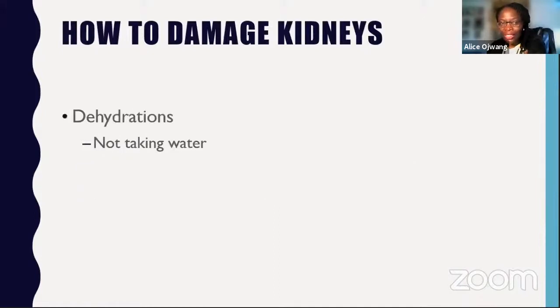So of course, the other way to damage your kidney is dehydration. Just don't take water. In fact, some time back I read a very interesting article. It talked about how when you don't take water and you're dehydrated, the kidney actually cannot perform its function. It cannot eliminate the toxic waste. So what does it do? It actually gets the liver to help in this process of eliminating toxins. So your kidney can't work, so the liver works.